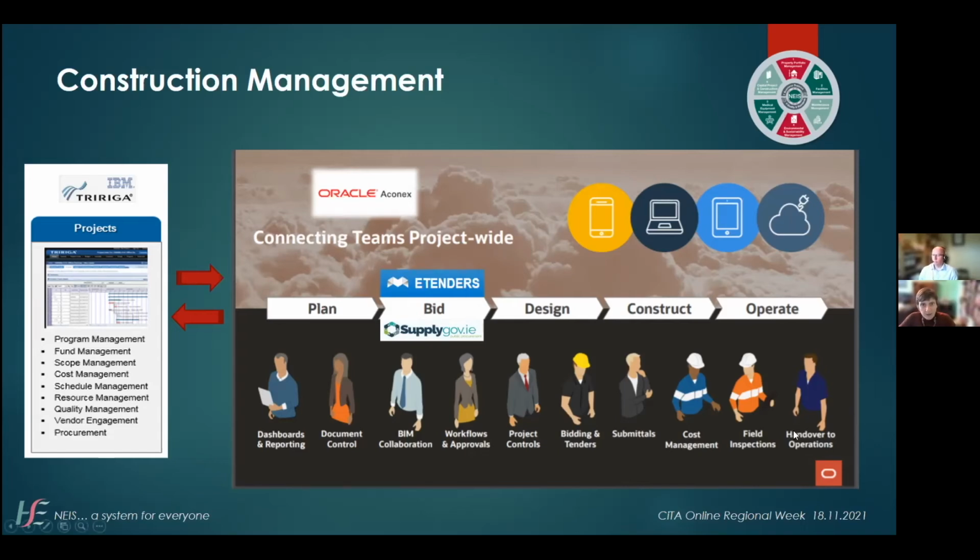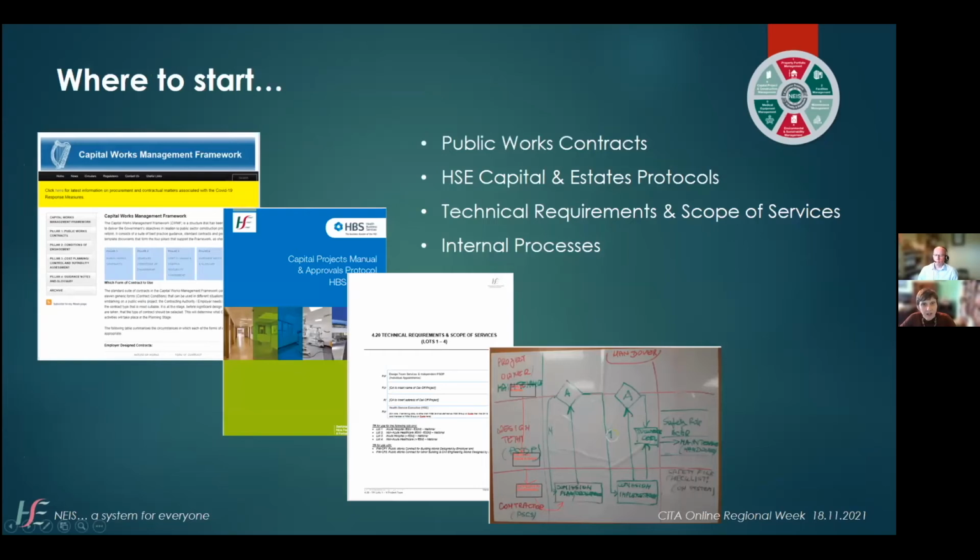So I'm going to pass over to Michael, who's the product owner for the Aconex platform itself, who will go into a bit more detail in terms of how we actually delivered the configured product that we're rolling out now.